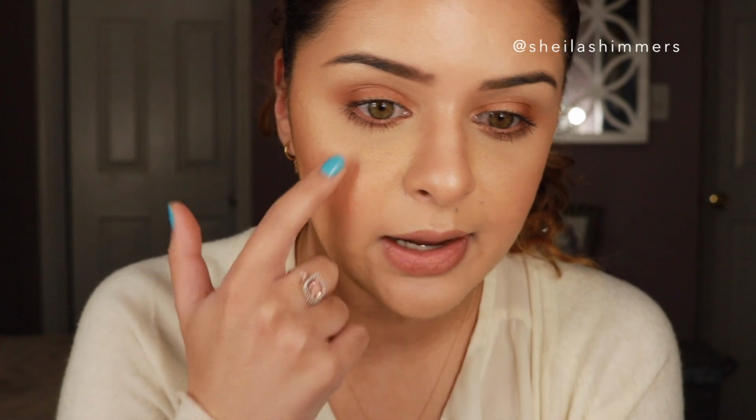So far right here, I feel like it's looking very dry, especially on this side where I went with the brush first. I feel like my skin is looking very mature there and just aged, and I really don't like that. I also feel like there's a lot of darkness peeking through, and I didn't expect that, especially for the amount of concealer that I applied on my face.